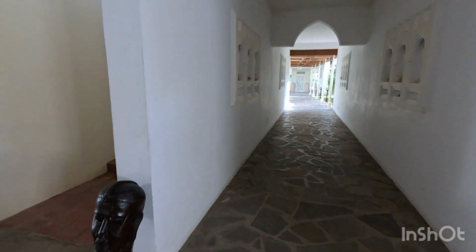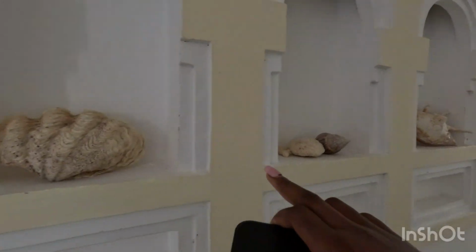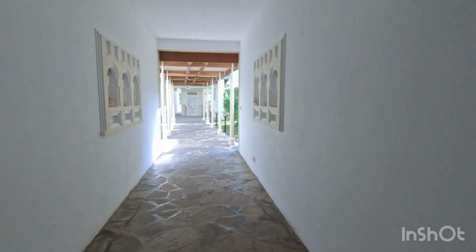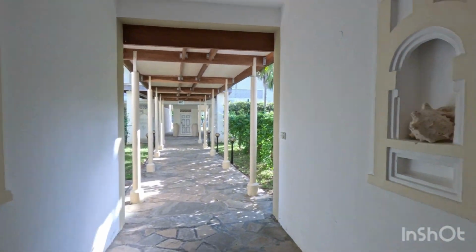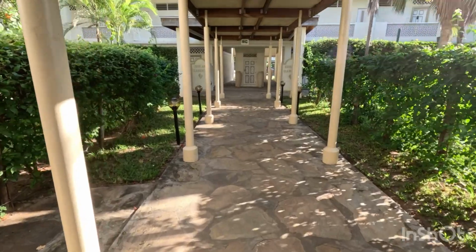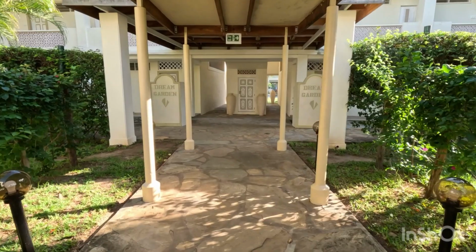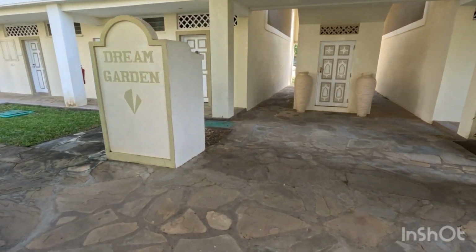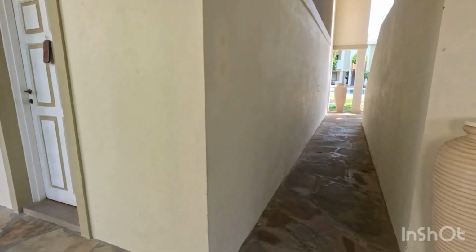So yeah. So look at this hallway. Look at the details. Look at the details in the wall. So beautiful. So beautiful. Look at this. This place, they're very intentional about what they're doing. They are determined to make your stay here very beautiful, I'm telling you. Yeah, so let's go back to my room, then I'll show you guys the room later before you leave, okay?